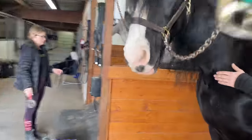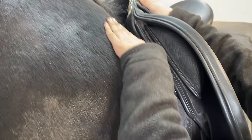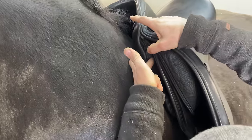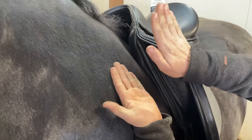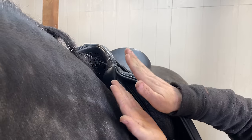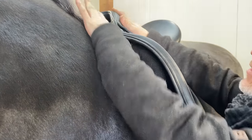Okay, so this is the tree, the angle of the scapula, and I can see my tree point in there, right there. Yeah. So you can see this, and this is like this. So we want to bring this arm out so that they're the same. Okay, so it's tight on the shoulder there. Yeah. Both sides the same.